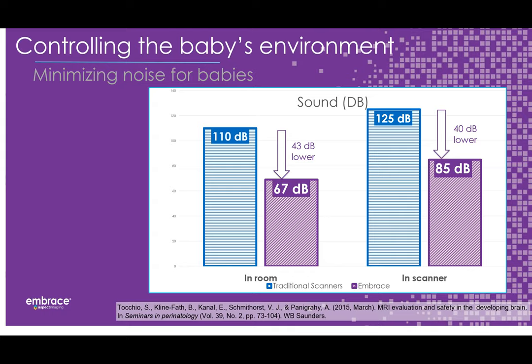In blue, you see traditional magnet sound levels. In the room, it's not unusual for the sound within the room to reach 110 decibels. That's a very loud environment. With our system, even during scanning, when sound is being generated, we don't exceed 67 decibels of sound. So with a door closed, there is no disturbance of the rest of the NICU by the Embrace.